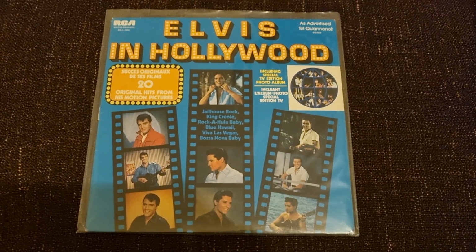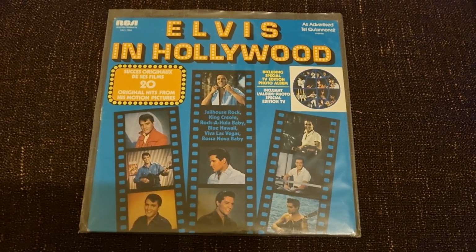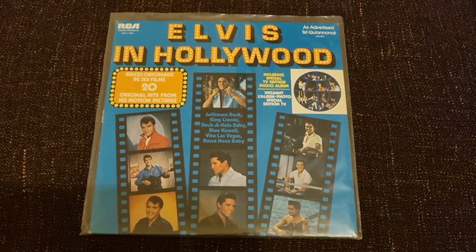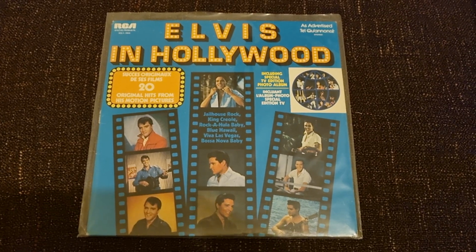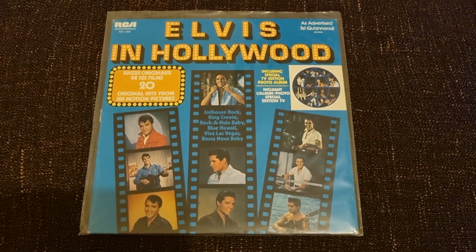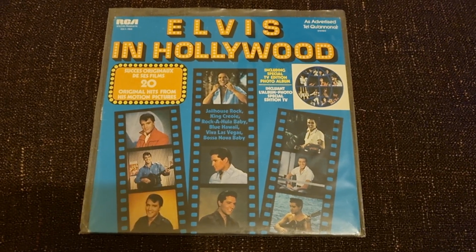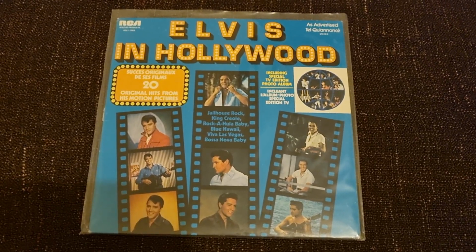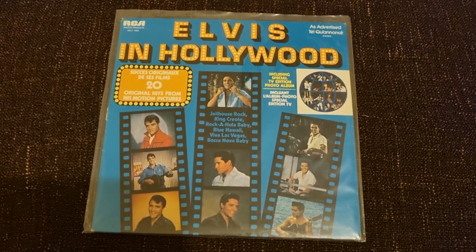This is part 2 of my Elvis Presley vinyl collection. Part 1 I uploaded a couple of nights ago. As promised, this is part 2. Again, I'm going to do the same format. I'm not going to show the vinyls inside. I'm just going to show the front and back covers of each of the vinyls that I have. There is quite a few to get through, so please bear with me.